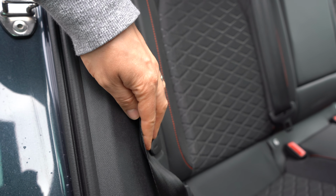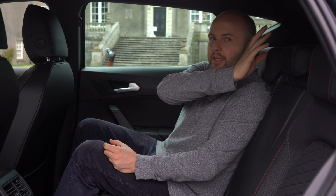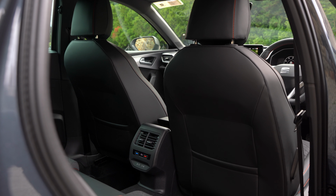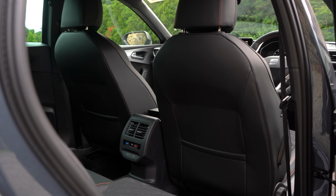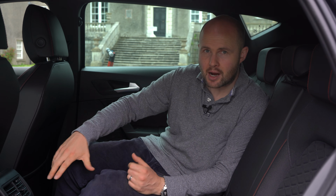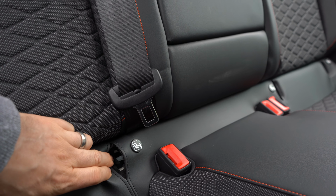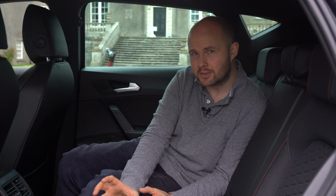The little clips at the side of the seat here are good for holding the seatbelt into place so it doesn't get caught when you're changing these. And as someone who does have to, on a weekly basis, change Isofix seats from car to car, I can tell you that the Leon, it's not great. It's not quite as bad as the previous generation's Skoda Fabia, because that would make you absolutely want to take a hammer to the car.